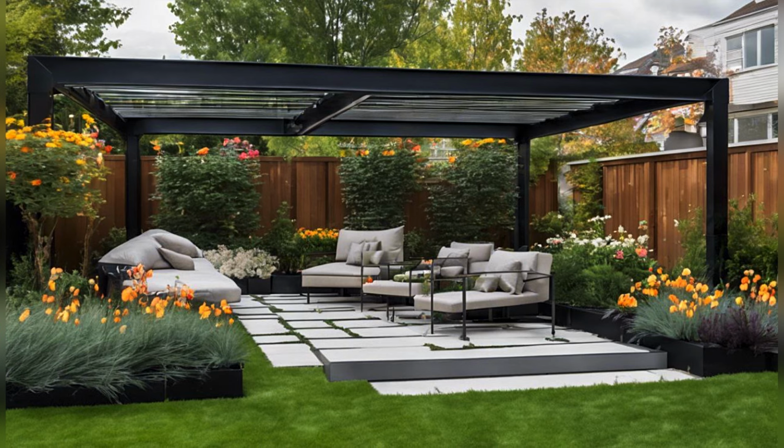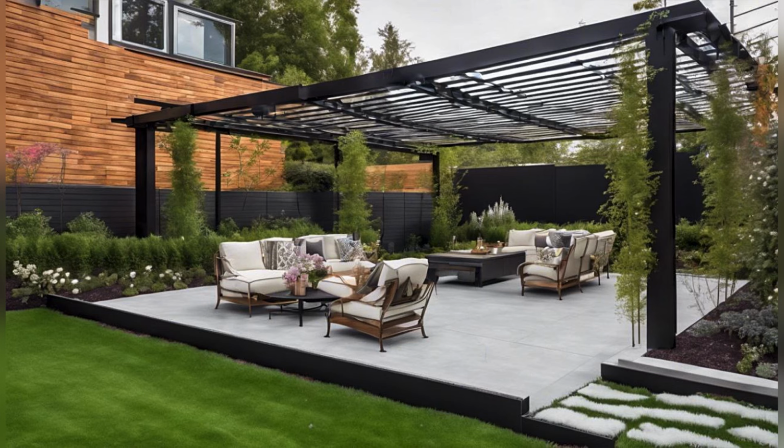So roll out that welcome mat, gather your friends and family, and enjoy countless memorable moments in your perfect backyard outdoor seating area.